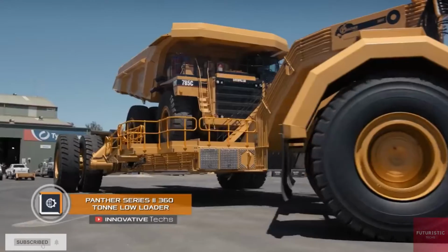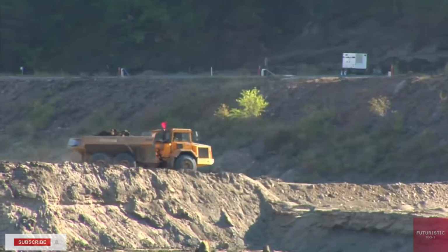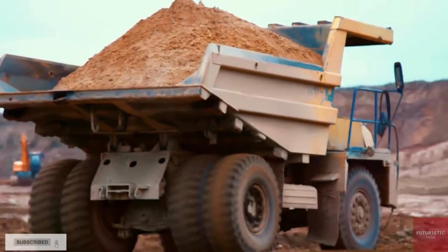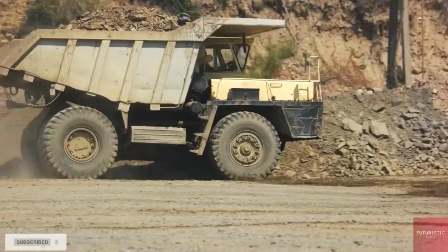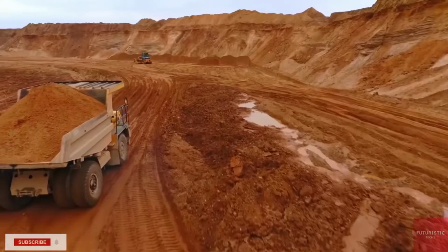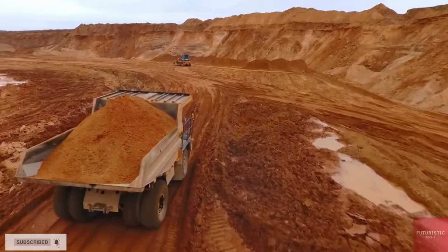Panther Series 2 360-ton low loader. Transporting heavy mining trucks to work sites on their own is associated with huge issues. Firstly, their size is not compatible with the format of public roads. Secondly, delivering a dump truck or other equipment to the quarry requires escort, which means additional cost. Besides, this machine takes a lot of fuel.